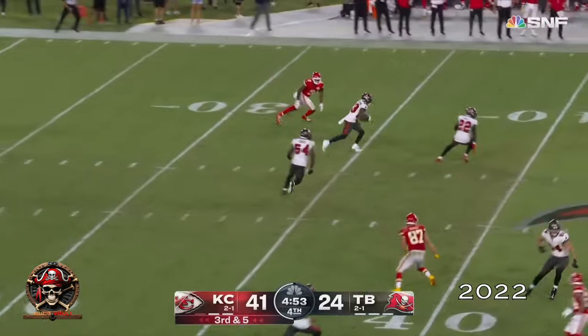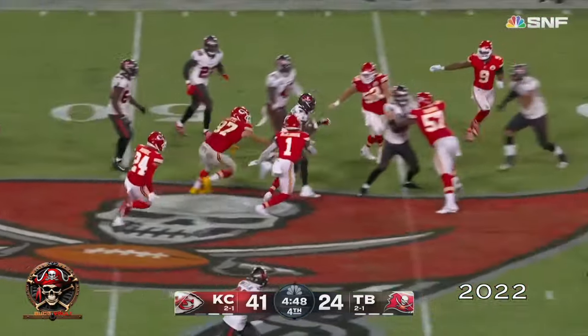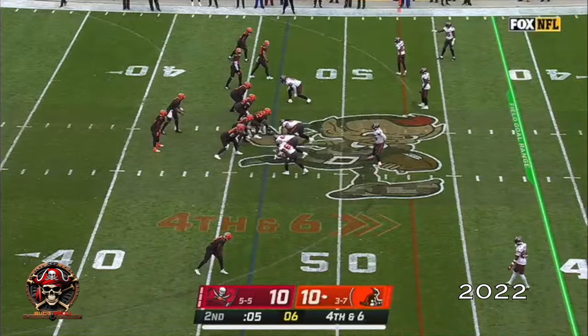Mahomes throwing. Oh, he threw an interception. He threw it across his body and across the field. And on the return, Sean Murphy Bunting, who had played almost no defense in the first three games, with a nice return here.